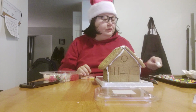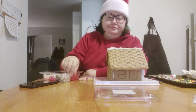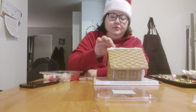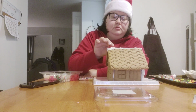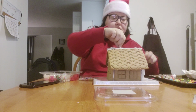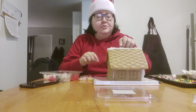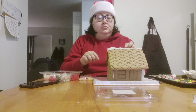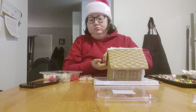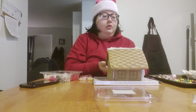To decorate the roof. That's all I wanted to do. You know what I could do? That's not too heavy. I don't think that's going to be too heavy. Gummy bars might be too heavy, but I don't think it'll be too heavy for the roof. The gummy bars just need to be squished a little bit. Gummy bars are just gonna go along the top.